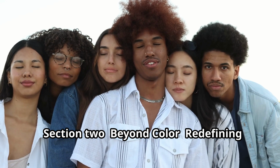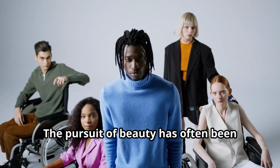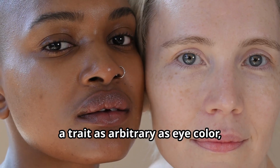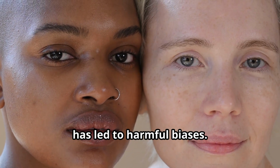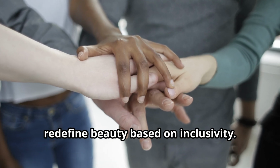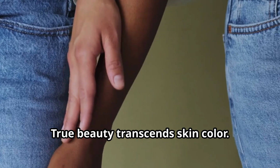Section 2. Beyond Color, Redefining Beauty Standards. The pursuit of beauty has often been hijacked by narrow standards. Skin tone, a trait as arbitrary as eye color, has led to harmful biases. It's time to challenge these notions and redefine beauty based on inclusivity. True beauty transcends skin color.